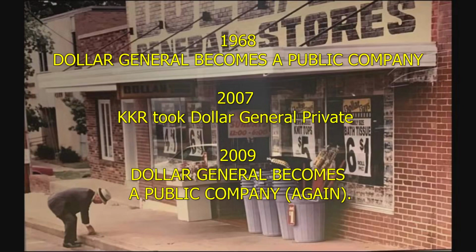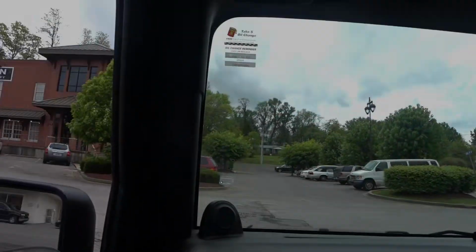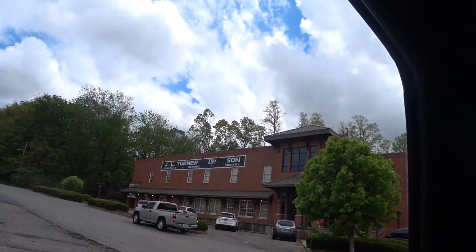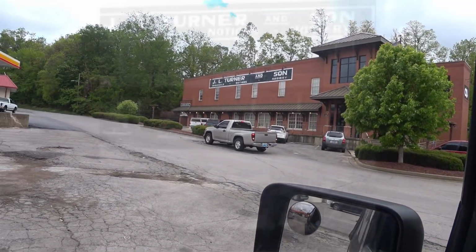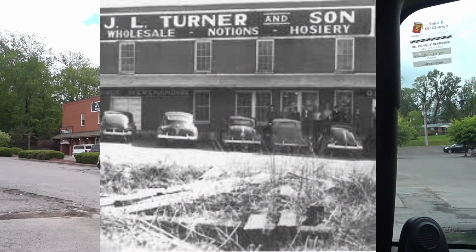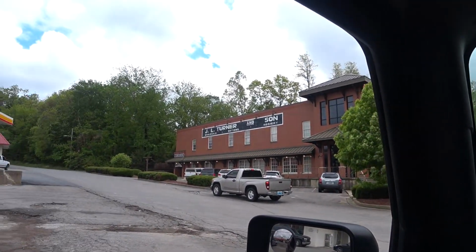Did you know that Dollar General has almost 19,000 stores compared to Walmart's 10,500? But check it out. All right, guys, that's where the original Dollar General started out in this store before it was redone. I don't know if that's the original building, but it was on this location. It's where it actually started before they moved downtown. Let's head to downtown.